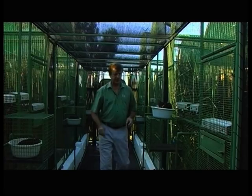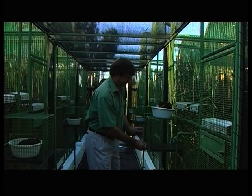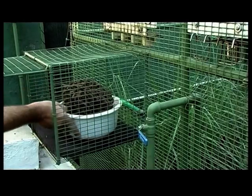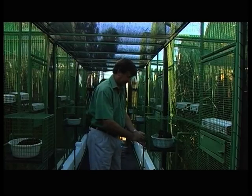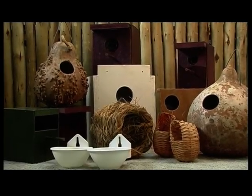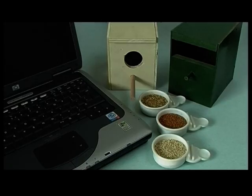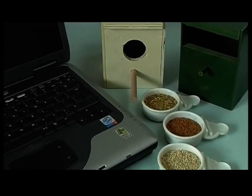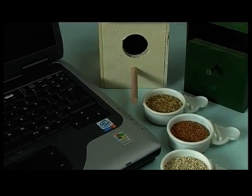Here are examples of convenient waist-height feeding stations fixed to the outside of each aviary. You simply open it up, insert the termites, and the birds do the rest. When it comes to breeding, it is vital that your birds be given proper nesting facilities and materials. Also, it is very important that you keep accurate records when managing your breeding program. This will help ensure that you achieve greater breeding successes.